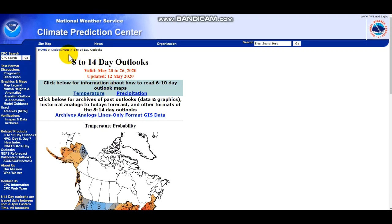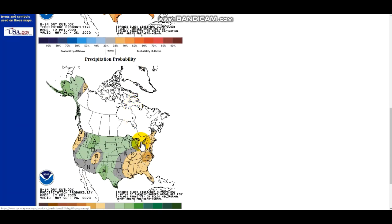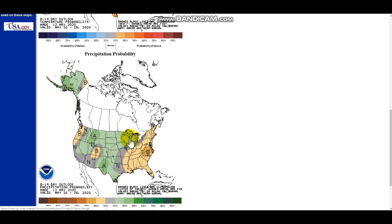If we were to look at the 8 to 14 day outlook, this one shows very above average temperatures across the eastern U.S., cooler across the west, which was what I was talking about. And you can see that it's kind of flipped around. And then again, below average precip for the East Coast, just above across the central part of the country. This one's a little bit shifted to the west compared to what the models are showing.